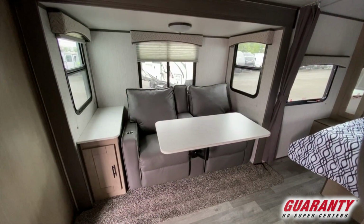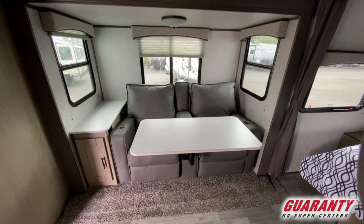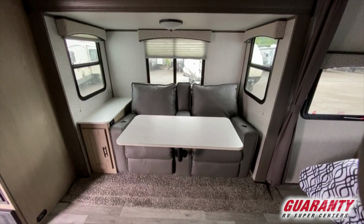Now, in the previous iterations of this slide out, they had a U-shaped dinette that didn't really offer you a lot of extra seating options, except if you wanted to remove the table. And now this, I think, is the smarter design. They have theater seating with a post that can be added in between to make sure you get a really nice tabletop there that swivels and adds a lot of versatility, while giving you recliners at the same time. And those recliners face directly onto your television.